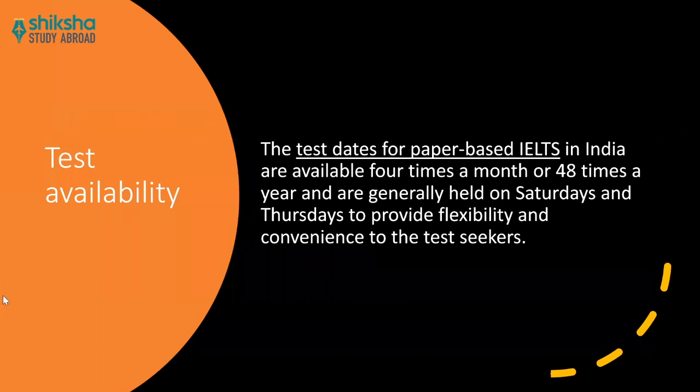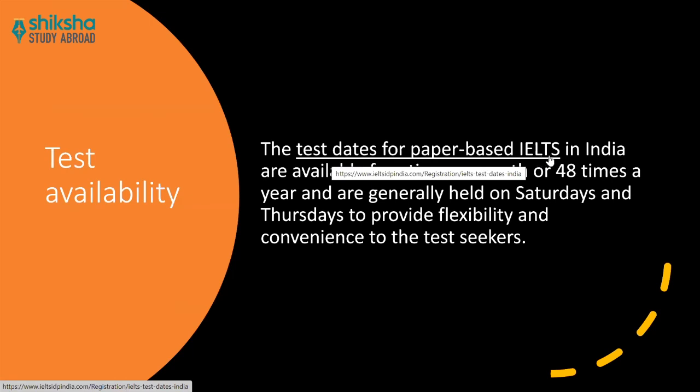Let's see what are the test availabilities. So the test dates for paper-based IELTS in India are available 4 times a month, okay? 4 times a month or 48 times a year, and are generally held on Saturdays and Thursdays to provide flexibility and convenience to the test seekers. So you may need to note down these dates and the days if you want to.